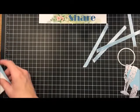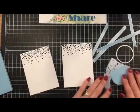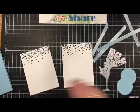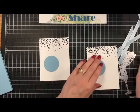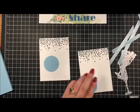All right, so now we are going to attach these little blue circles to our card, and I'll show you a good place and an easy way to do it.